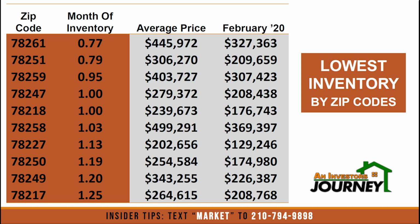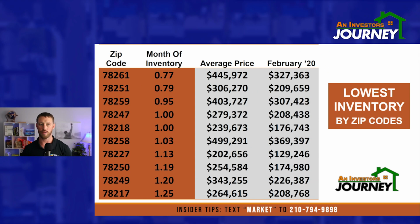These are massive zip codes with a lot of housing stock. To see these low months of inventory, it's no surprise to see that prices have increased like they have. So you can really see on the right here what the numbers were in February of 2020 to what they are in February of 2022.